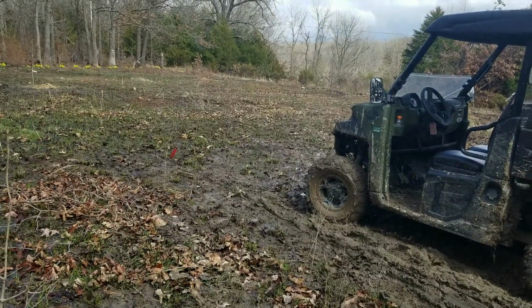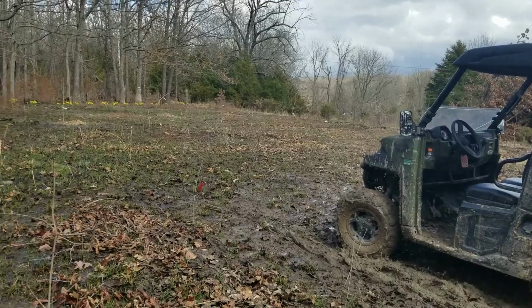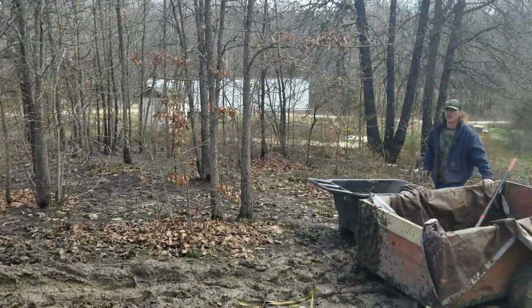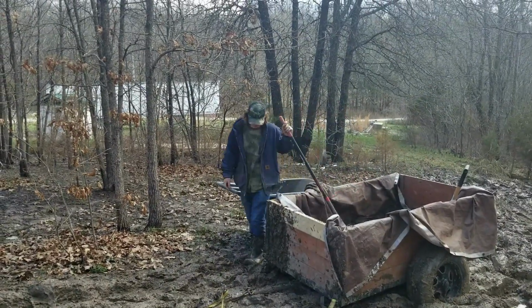We've got one more tree to plant. We've got 6 more holes over here, or 7 holes to dig. One more hole, and I'm gonna let Gunner do all the work.